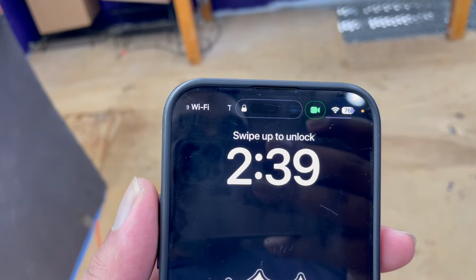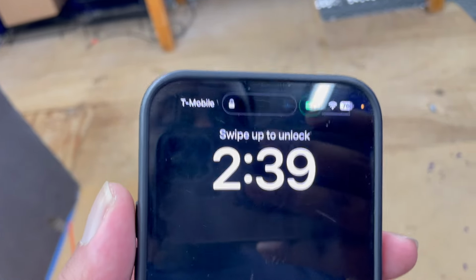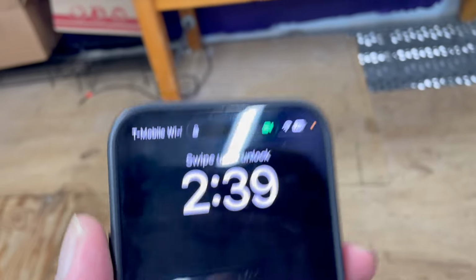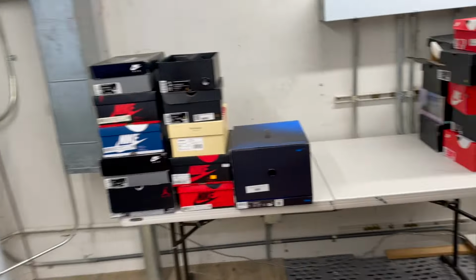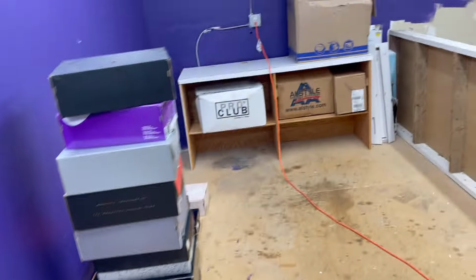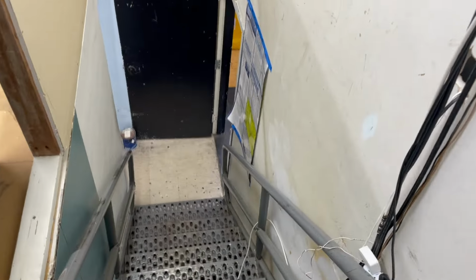People like to joke about me being lazy. So let me show y'all something. Here's the current time. It's 2:39. Not PM, AM. So it's about to be 3 a.m. I'm at the store, still moving stuff around, working on pairs. And to prove that it's this time, let me show y'all the mall. This is the behind the scenes of stuff y'all don't see.